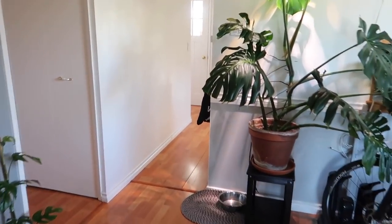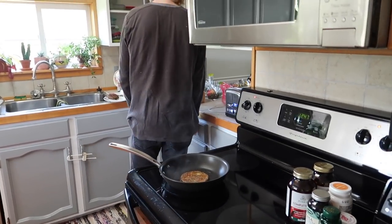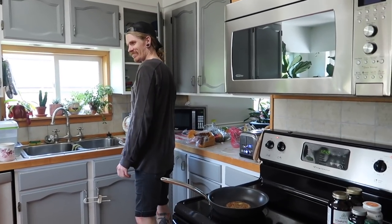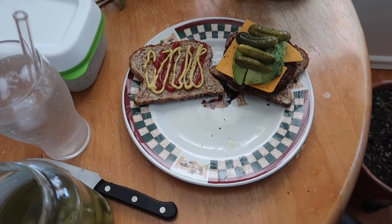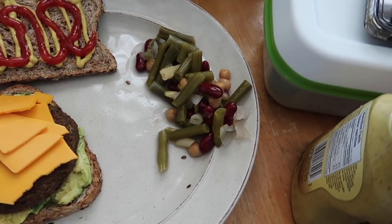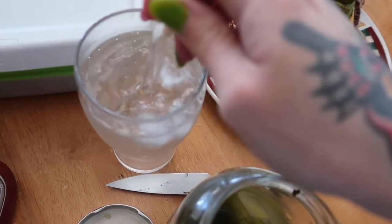Just got home from our walk, which was so nice. And now Shane's making us lunch. A good man. I know, our messy kitchen. That's fine, they've seen it. This is our gourmet meal of burgers on bread, and a side of beans, and a Zevia ginger ale. Really living it up here.